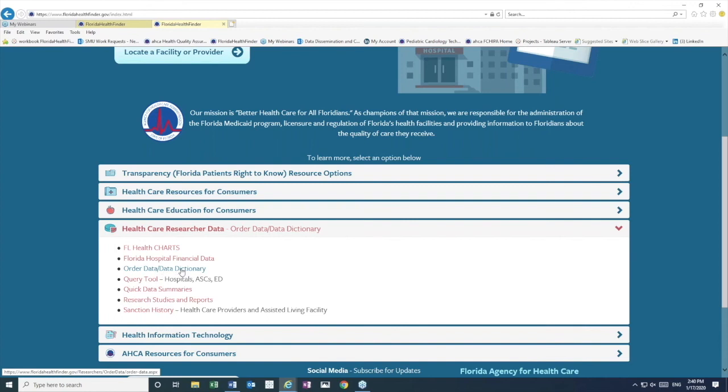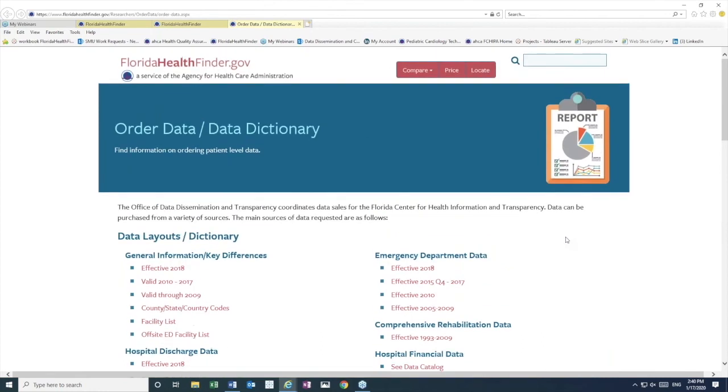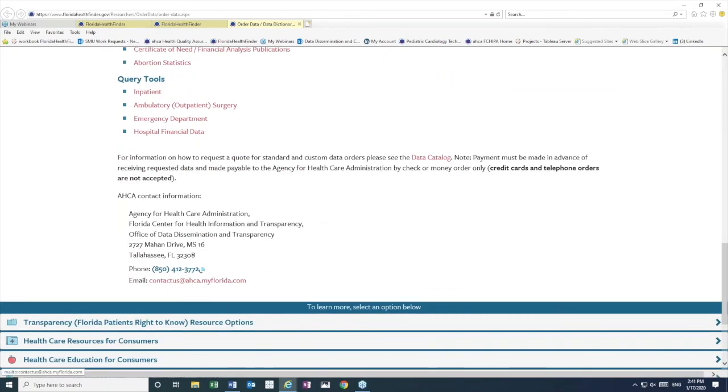Order Data Dictionary, if we click this link, this takes us to a page with information about data orders on Florida Health Finder. Even though there is a lot of information already available on Florida Health Finder, sometimes researchers in particular have a need for much more specific data sets. On the Order Data Dictionary page, you can see what information is available and when, as well as contact information to find out how to place a special order for data.